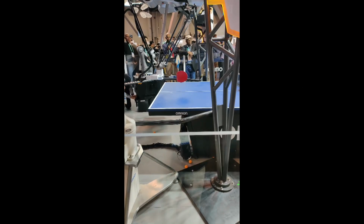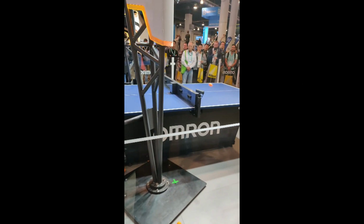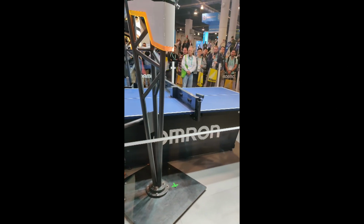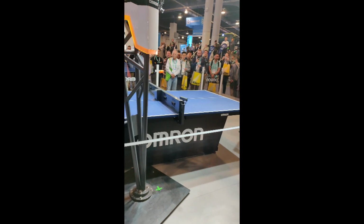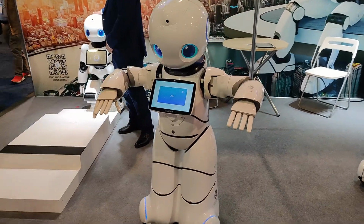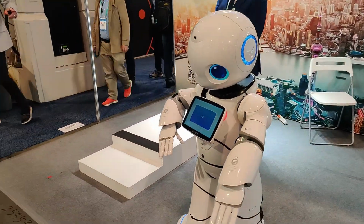Another really cool thing was the AI ping pong robot, which I really enjoyed. That was pretty cool as well. And I saw a lot of TVs, but I already made a video, so check that one out. I'm not really going to be including all the TVs. I tried to find non-smartphone, non-TV stuff, and they had this dancing robot, which was pretty cool as well.